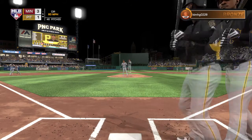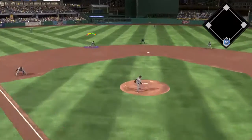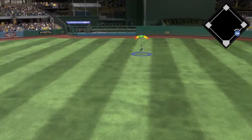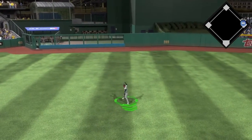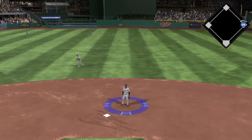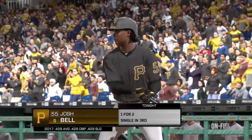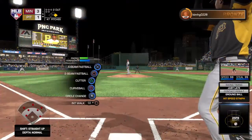Changes up on him, but that's in the dirt for a ball. With 2 outs, they're not playing him to bunt here, and he didn't show it there, but I wouldn't be surprised if he was at least thinking about it. He handles the bat pretty well, and he can definitely run. Ready for another shot now. Josh Bell, 1 for 2 on his line so far in the game.